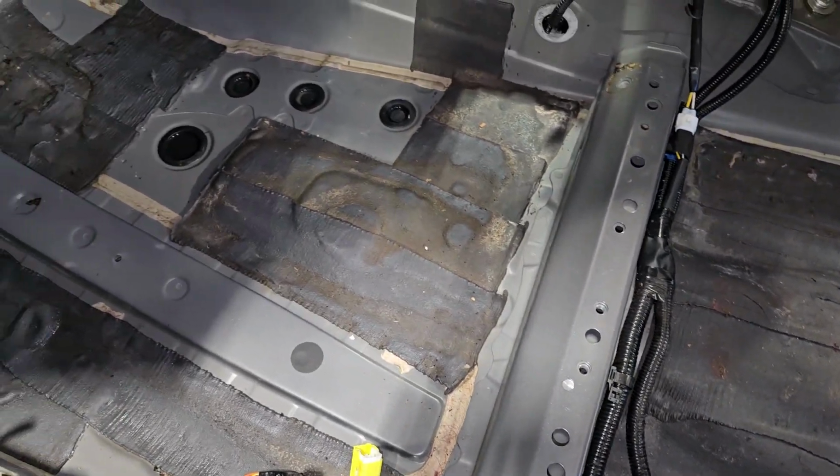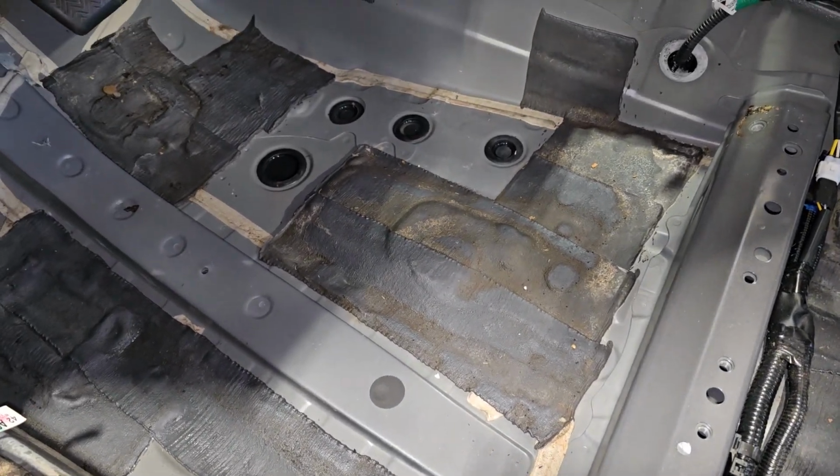Please, ladies and gentlemen, take care of your cars, do your sunroof service, or this could be you.